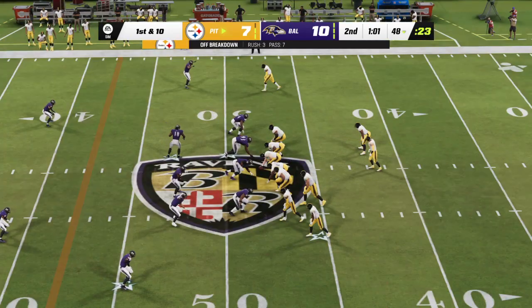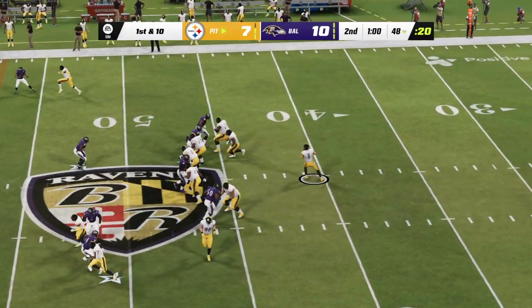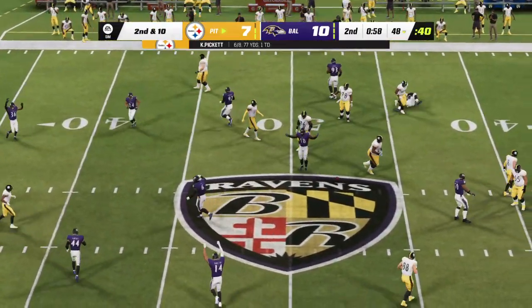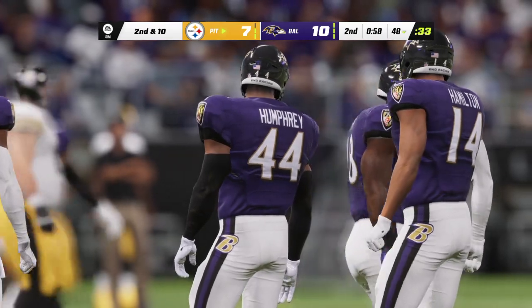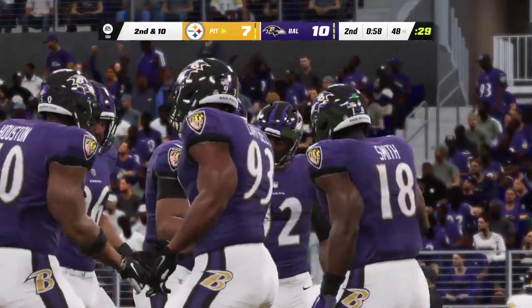So one play, and they're already just shy of midfield. To the air on first down with Pickett. And an incomplete pass. That'll stop the clock here with just under a minute to play in half number one. To this point, I've been impressed with the work defensively. They have not allowed a lot of receivers to run free.